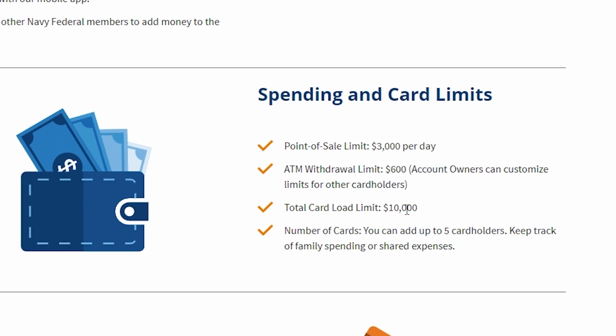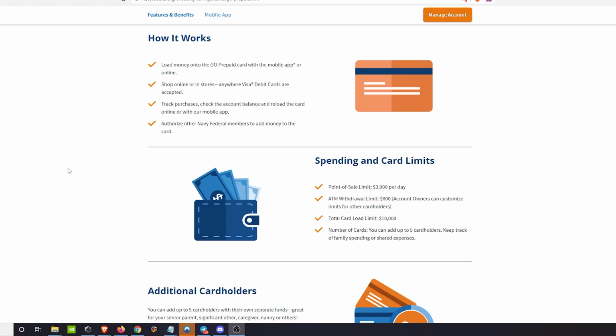So total card load is $10,000. And the largest sale that you can make, or point of sale limit, is $3,000 a day. Let's talk about this now. Prepaid debit card is usually good for those who are new to the country, or maybe still working on getting their citizenship, or a plethora of other problems. Maybe they've got upside down bank accounts. Maybe they don't even have a bank account, right? That's usually what debit cards are used for.